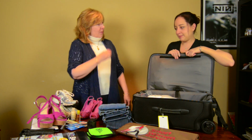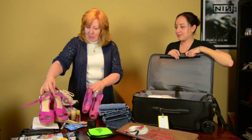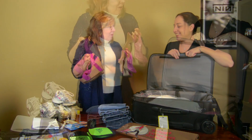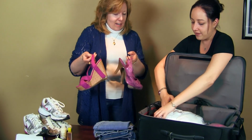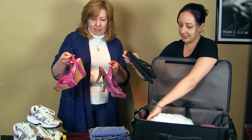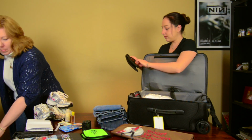Speaking of shoes, do you think you're going to get all of these in the bag? You are going to be walking the streets of Hong Kong and China, girl. Where are your flip-flops? Oh, wait, I have those. They're somewhere. I found them. I hope they're in a bag. Can we get those in a plastic bag so they're not getting dirt all over your clothes? We'll figure that out. That's a good point.